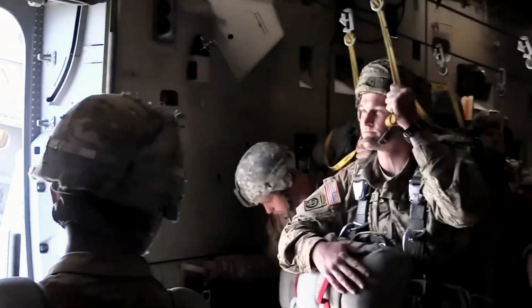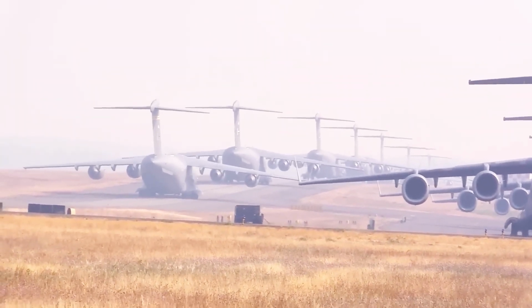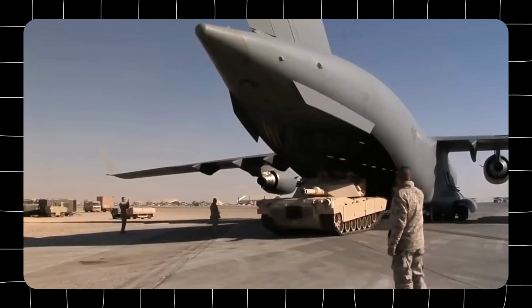Forget having the biggest army. Modern warfare is all about speed. American paratroopers board massive C-17 planes, capable of deploying troops and tanks anywhere in the world within hours.